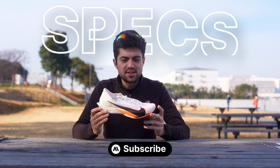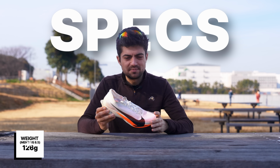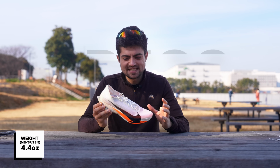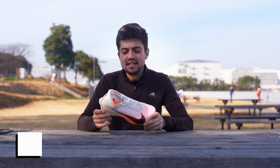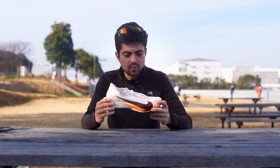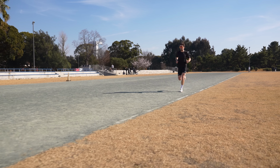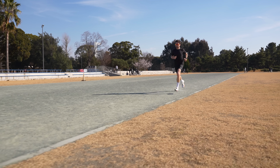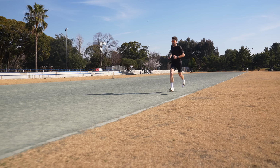Let's look into the specs of this shoe, and the Streakfly 2 comes at an amazing 126 grams. Yes, you heard it right, 126 grams in a men's sample size US 8.5. In my size, it's probably around that 155, 160 grams. I didn't weigh yet, but I will definitely update you after more runs in this shoe, because yes, I will run more in this shoe, which can already give you an idea of what I think about it.